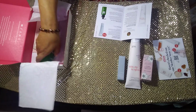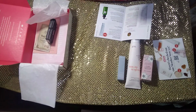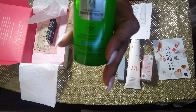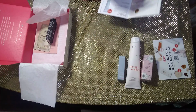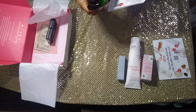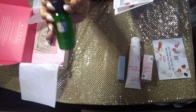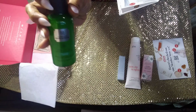And the next one is the Body Shop. It says the Body Shop, and it's Drops of Youth face mask. Okay, and this is, let me see how many. It doesn't say what the size will be, but this product is $25, and you can get it at the Body Shop, thebodyshop.com.